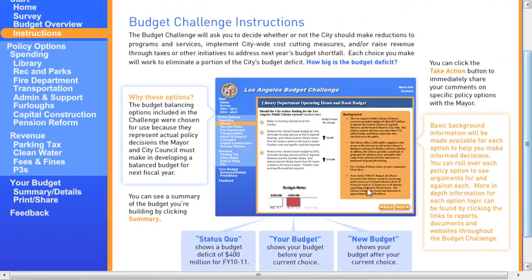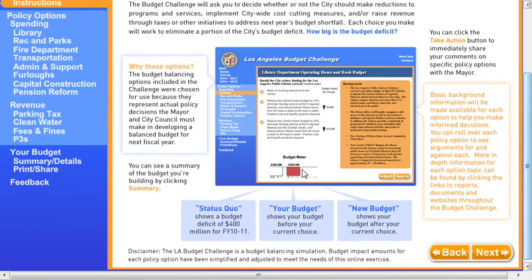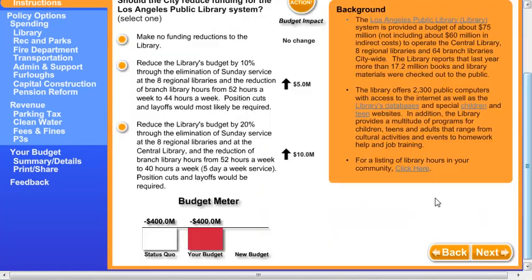Basically the third page lets me know how to use this and what my options are. It shows me the process, the steps that I go through, which is kind of nice, that you can see where you are in the process and what's going to be ahead. It also shows you a little counter down here that shows you the status quo, my budget, and how the changes that I make on each of these pages affect the budget, and provides some background information. And so let's jump in.